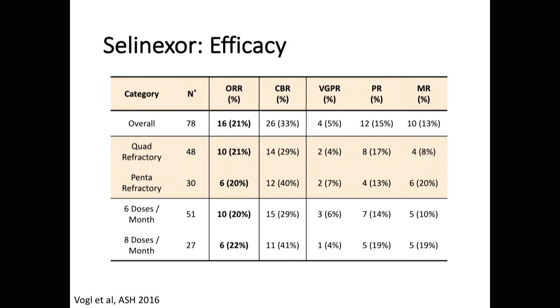Now, the initial data that was presented at ASH last year looked at a group of patients who are quad refractory, meaning refractory to lenalidomide, pomalidomide, bortezomib, and carfilzomib. We know that the median overall survival of patients who are quad refractory tends to be very poor. And here you can see that these patients actually have about a 20% response rate using single-agent selinexor.